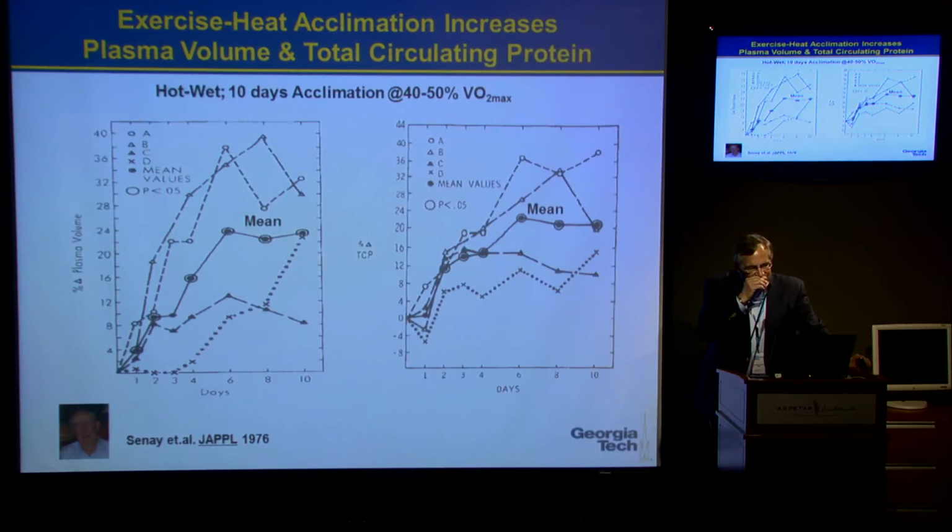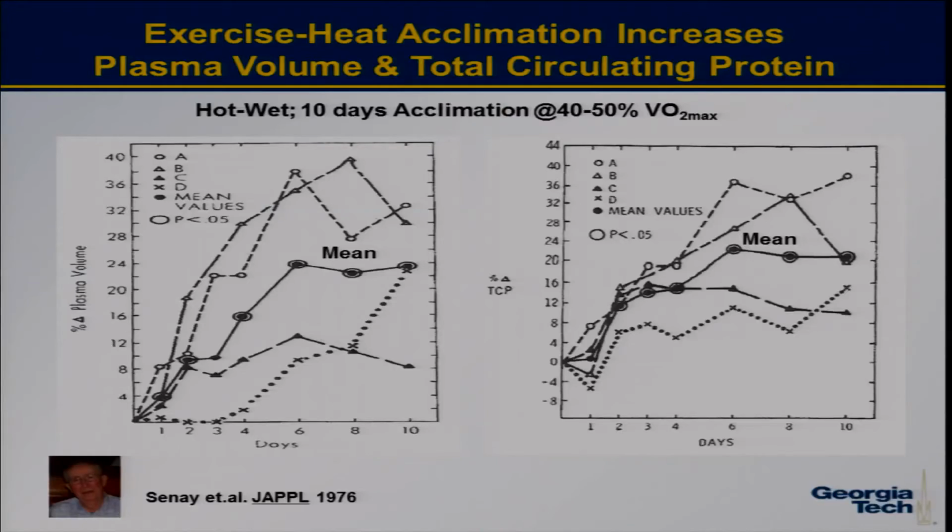Now, in addition to this, plasma volume will go up, and this has been studied quite a bit. I want to mention that the slides I'm going to show you are from a really classic study done by Charlie Senay, but they were done in hot-wet. You probably get a greater plasma volume expansion in a hot-wet environment than you do in a hot-dry, because in a hot-wet, things make sense, it's more dependent on skin blood flow, so that vascular space gets bigger, so you have a bigger adaptation.